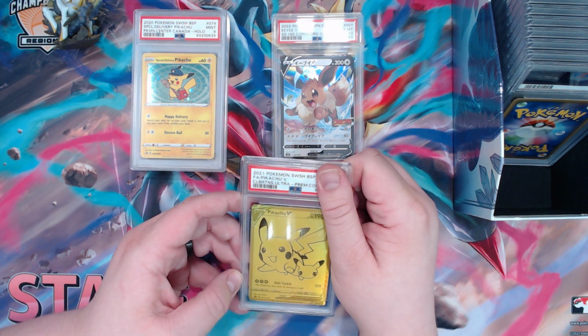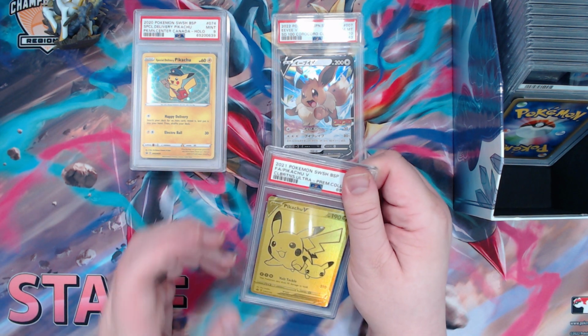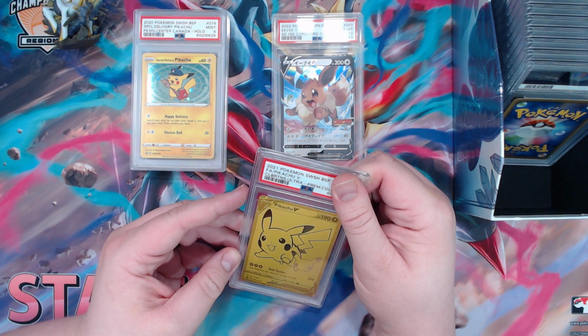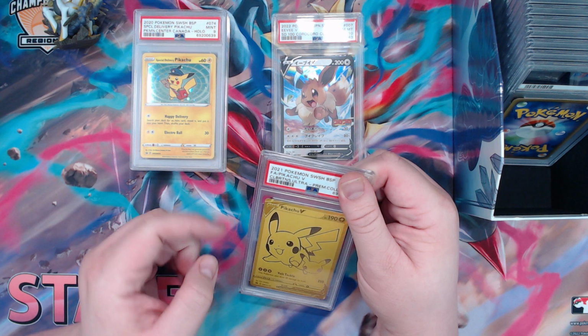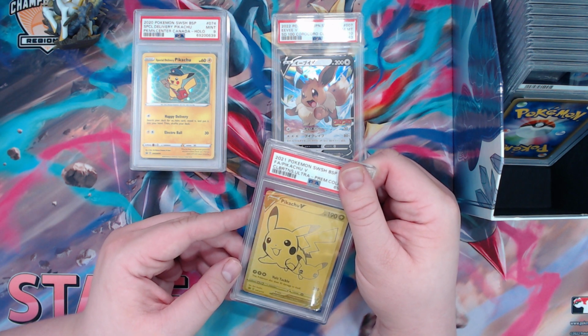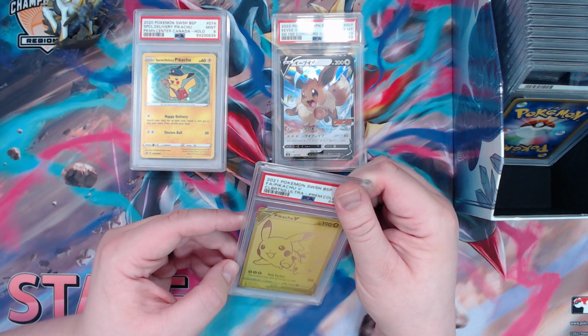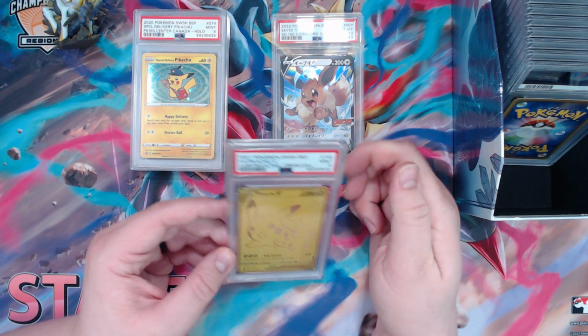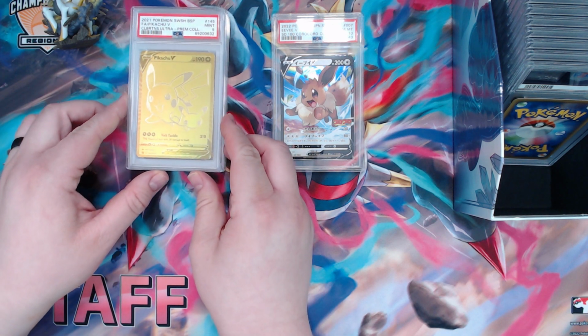If I had to guess, I'm going to guess a 9 just because of centering on the back. But the front actually looks flawless. Oh yeah, this one had a little bit of a niche in the foiling on the pattern. So I'm gonna guess a 9 still though. What do you think? I guess an 8. 8? 9. All right. That's the first time I've been off, I think.